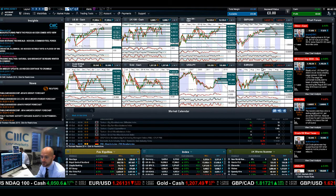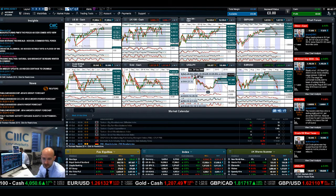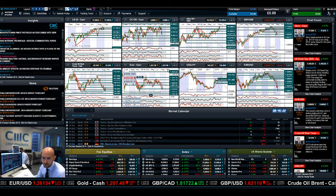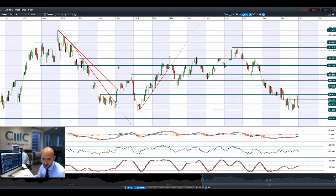So it does feel a little bit overextended right now, but dollar yen has been going one direction. It does get to a point where that yen weakness becomes a problem. It's not all just gravy for the Japanese equities as well.